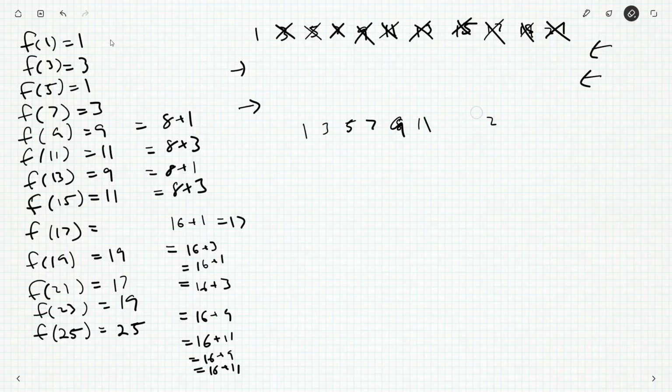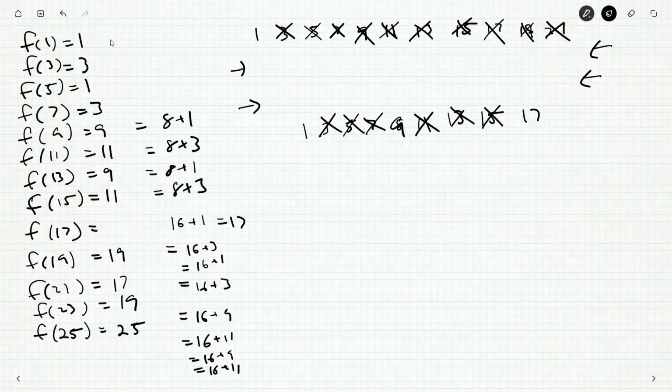I don't know why after 11 I wrote 21. 13 is what we've got going on here. 13, 15, let's try 17. So on our way back, get rid of these ones here. Then on our way forward, we get rid of these ones here. On our way back, we get rid of the 9. And then on our way back, get rid of the 17. So f of 17 is 1.